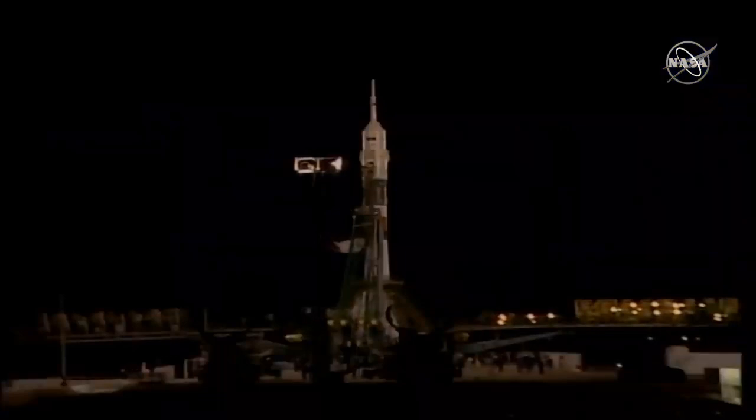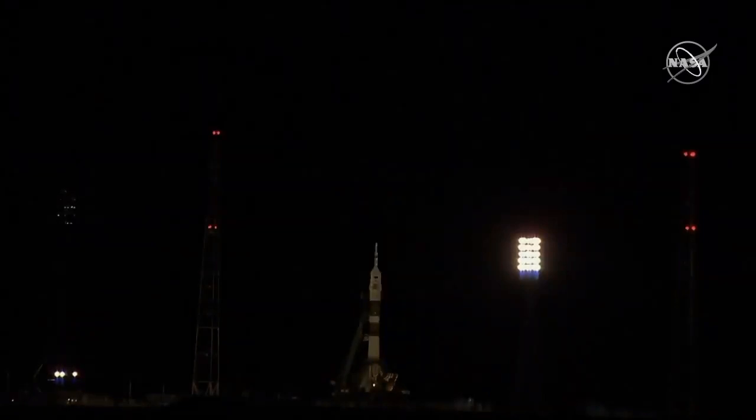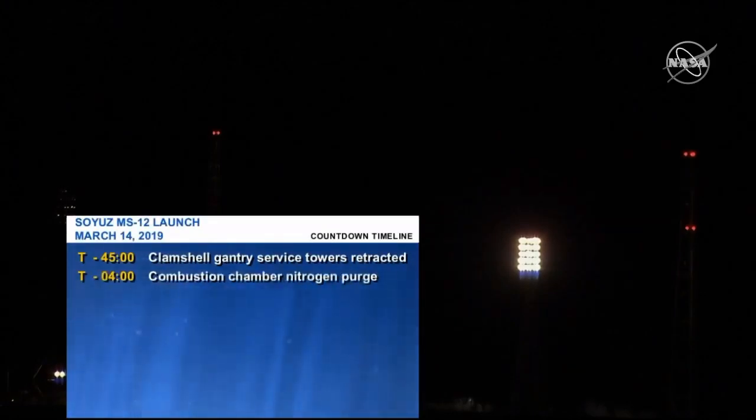The launch pad service structures components have been lowered, and the clamshell gantry service towers have been retracted in preparation for liftoff at this time. We see you on our screens. Suit leak checks are now underway, beginning about 10 minutes ago, and the emergency escape system has been armed. This escape tower would fire in the event of a problem during the launch.